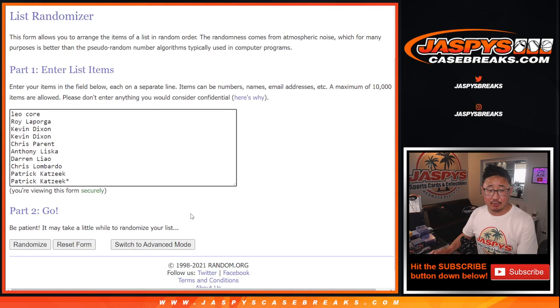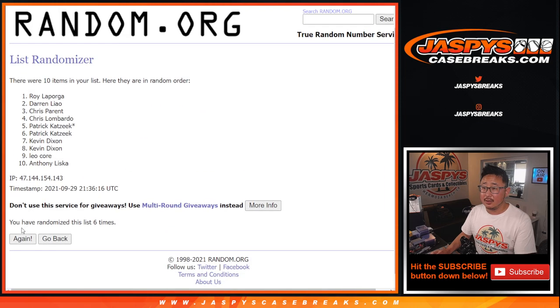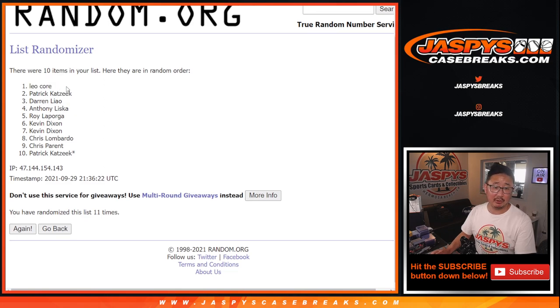11 times for this group. That's the Lakers number block group. 1, 2, 3, 4, 5, 6, 7. And 11th and final time. Name on top is Leo. So Leo, you'll get a few non-numbered cards in there.